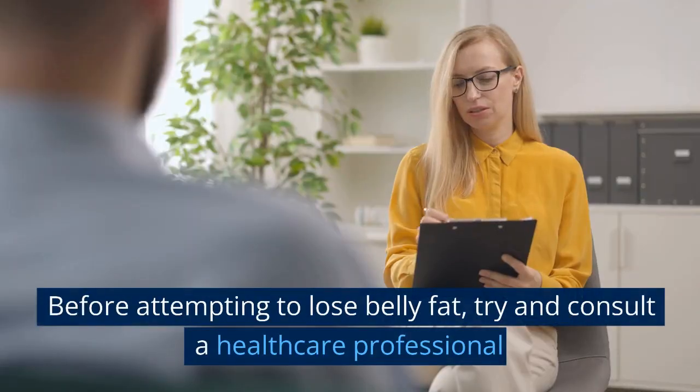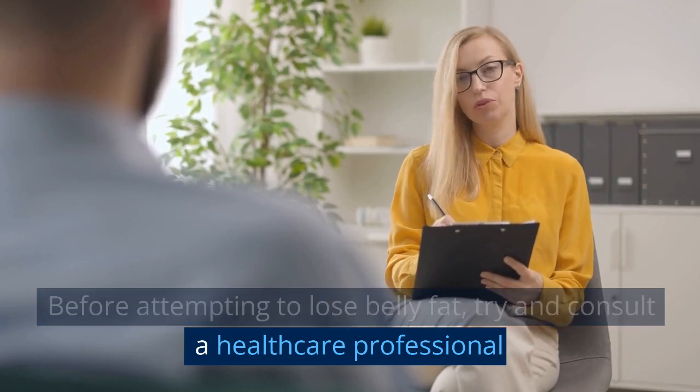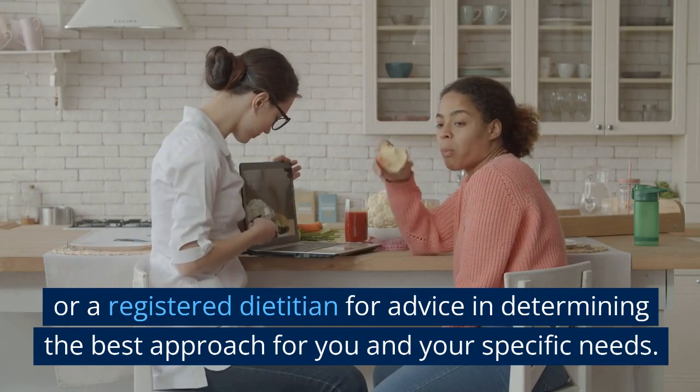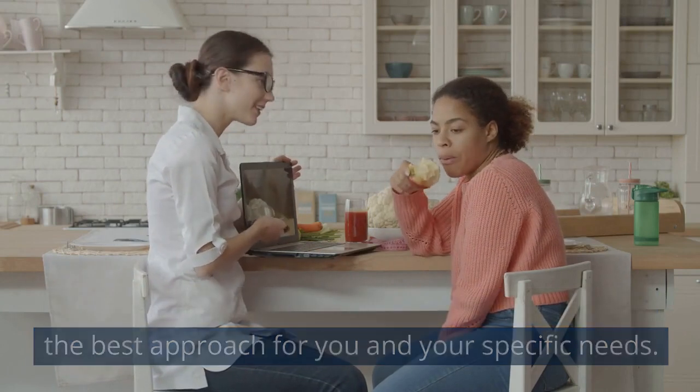Before attempting to lose belly fat, try and consult a healthcare professional or a registered dietitian for advice in determining the best approach for you and your specific needs.